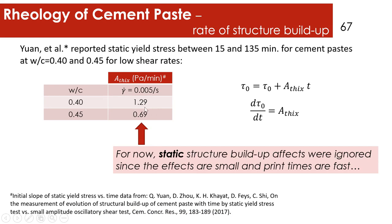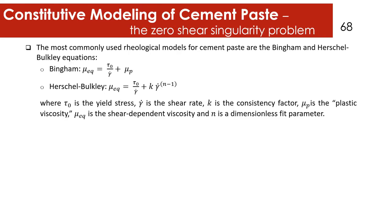And we found that the value of the Athix parameter is actually very small relative to the time frame that we're printing. So we print so fast that the static yield stress buildup is really of no consequence. And later in the conference, Abdul Salam Mohammed will talk about actually including the static yield stress as a variable in the computational model. But for the models that I'm showing today, in this presentation, we're ignoring this buildup of static yield stress. So there's one last thing that we have to worry about.